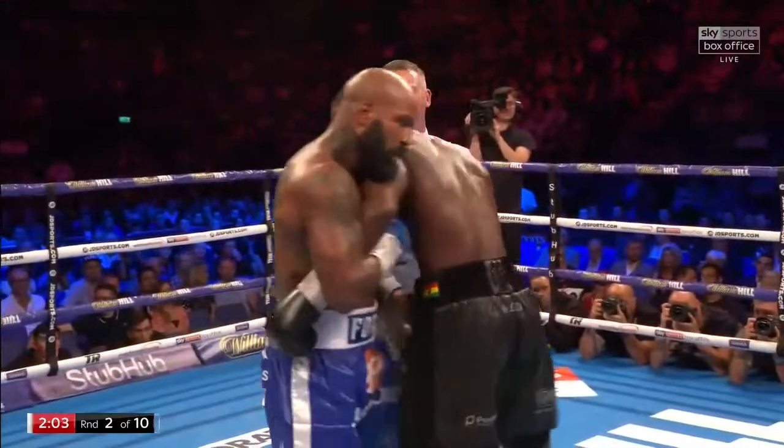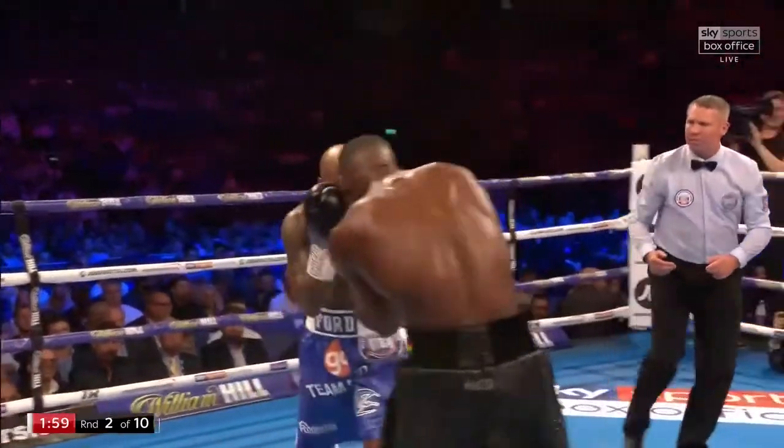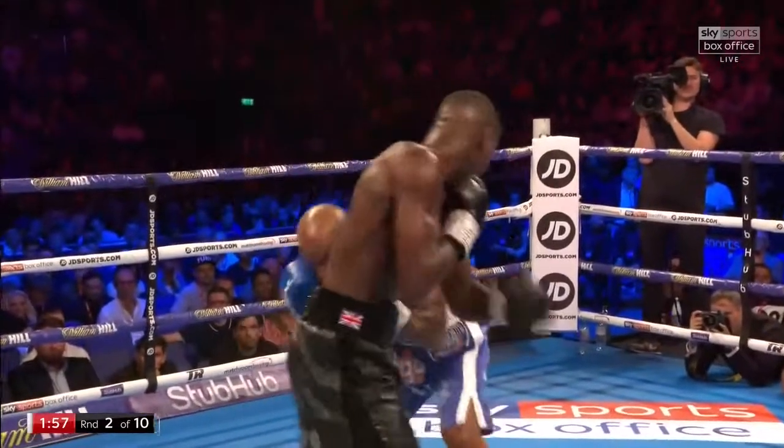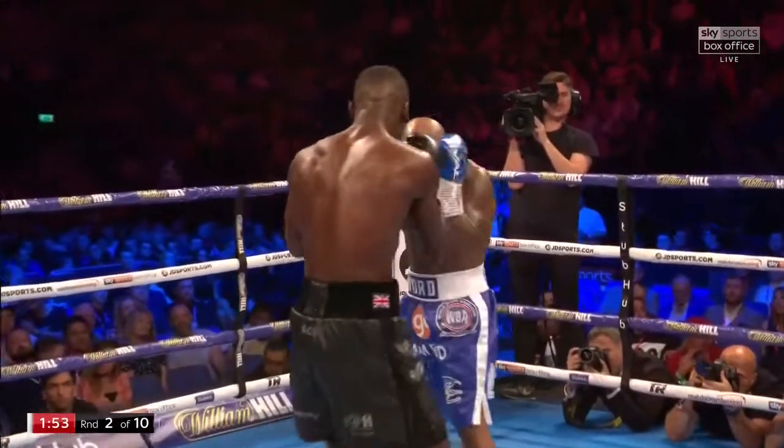Just trying to land a short left hook there in the clinch. And just trying to tie up the left arm of Buatsi on the blind side of the referee. He stepped into Buatsi's space a bit more forward in this round so far.